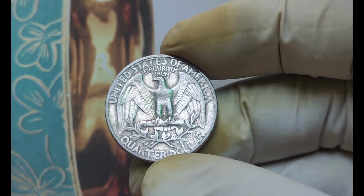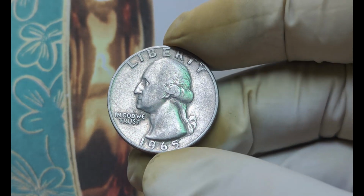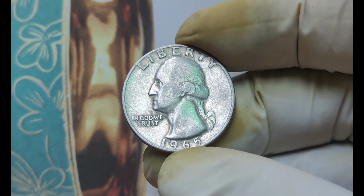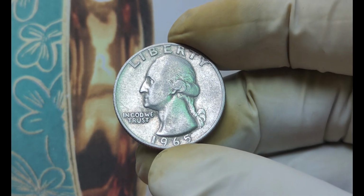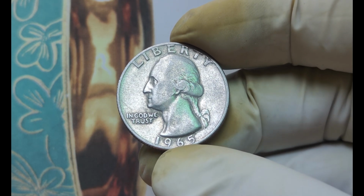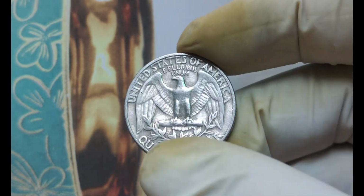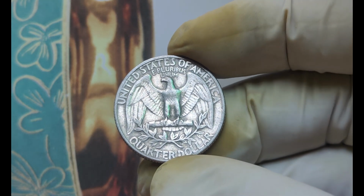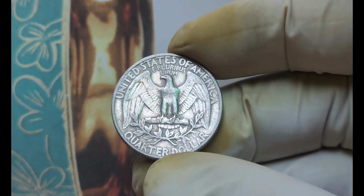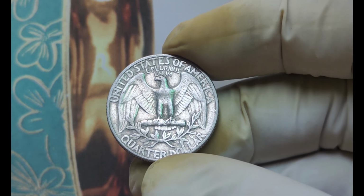Notice the difference? The 1964 quarter has that shiny silver luster, while the 1965 quarter has a more muted finish. But here's where things get interesting. You might have noticed that the 1965 quarter doesn't have a mint mark. Why? The U.S. Mint intentionally left off mint marks from 1965 to 1967 as part of a strategy to discourage coin hoarding during the transition from silver to clad coinage. So, every 1965 quarter, whether struck in Philadelphia or Denver, looks identical with no mint mark.